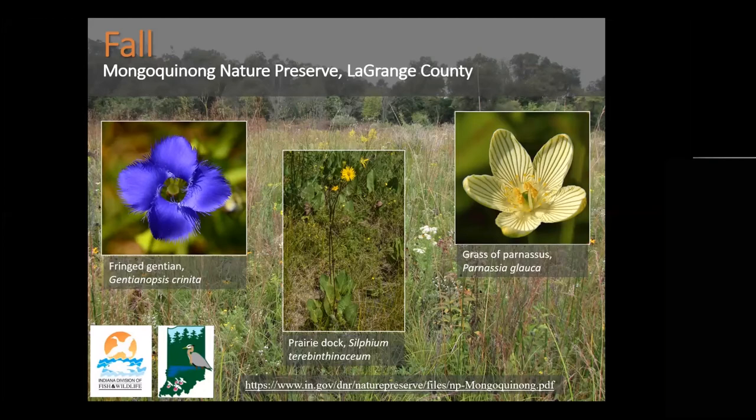This dedicated nature preserve is in the Pigeon River Fish and Wildlife Area, and it protects an alkaline fen community that is dominated by graminoids like tussock sedge. And in the fall, visitors can see fringed gentians on the left and grass of Parnassus on the right in full bloom with scattered prairie docks around the fen.